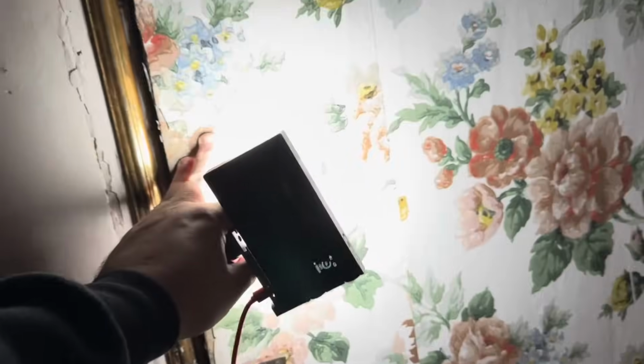It is a proper secret door and everything. You wouldn't know that were there. Like, if that was shut properly, which it just clearly can't at the moment, you wouldn't even know that was there at all.